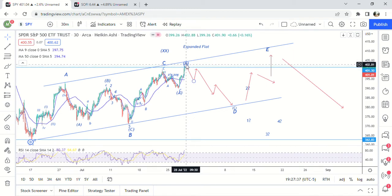The options chain today was pretty outrageous. 400 to 402 still had almost 100,000 calls, and you didn't see any big put walls all the way down to 395. You had maybe 100,000 puts at 395, but then 396 up was 100,000 calls to about 40,000 puts.